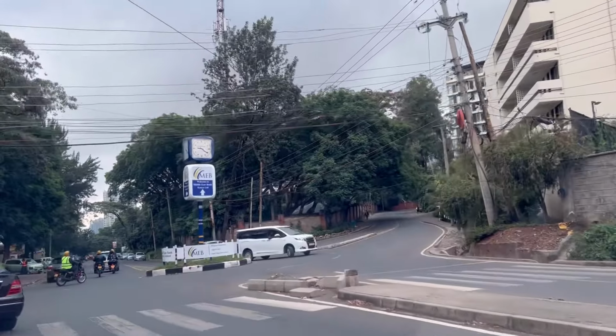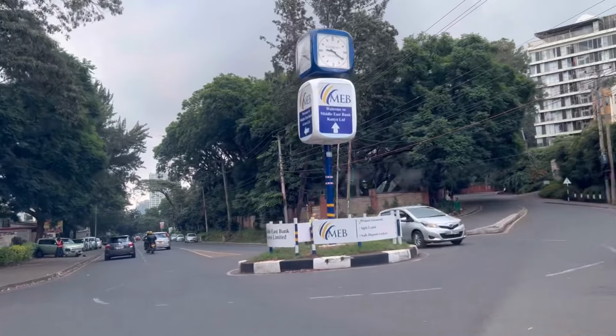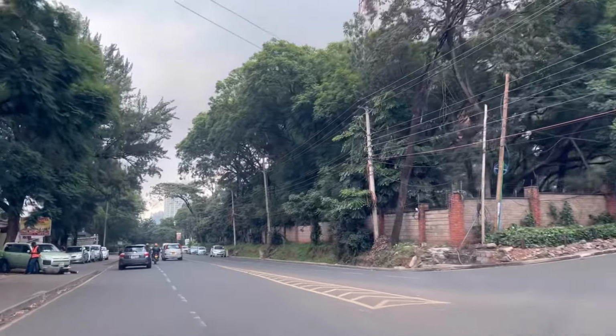Hey, I'm just using Google Maps, guys. Coming from the village, but I love the fact that my parents educated me so well.